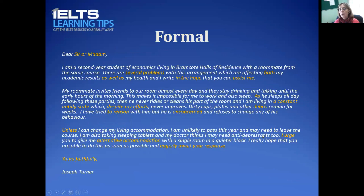So from a health angle, it's urging this sir or madam to do something. And the word urge is used, makes it strong. Alternative accommodation, and then to make this a strong ending, I eagerly await your response. So some very strong language there. It's very formal, it's very objective, but it gives a good story about exactly what is happening. And the hope is that when the person reads this, they will see about changing the situation.